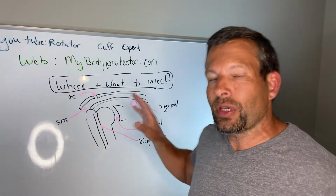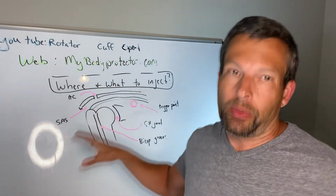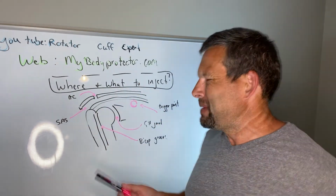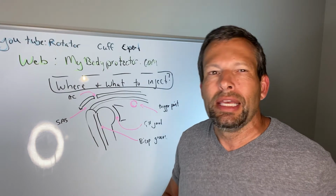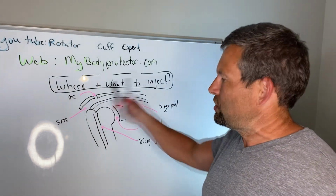And again, depending on what your problem is would determine where we would inject. Almost always what we inject is steroids. There may be some strange situation where we might inject something different, but as far as I can think off the top of my head, that's not the case. Steroid is just about what you inject.